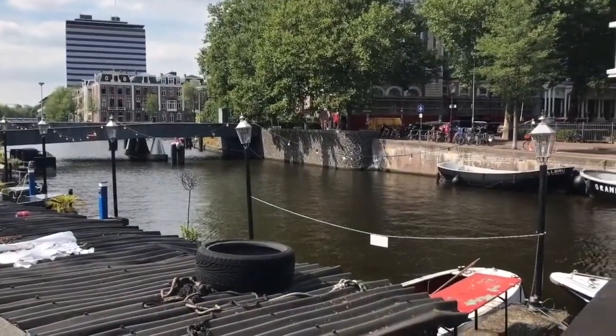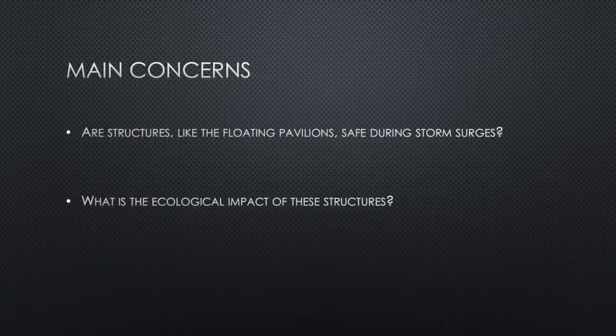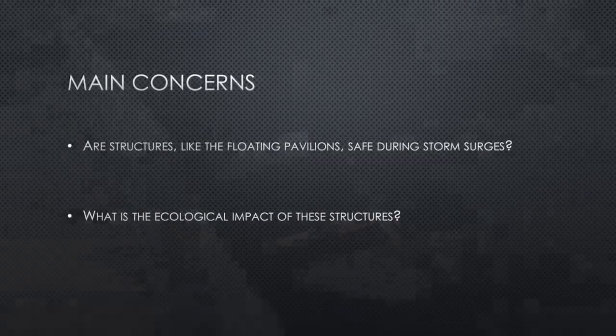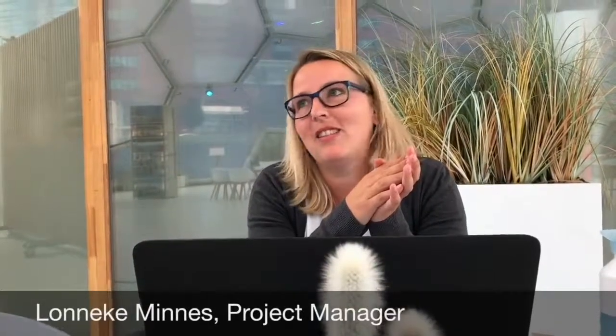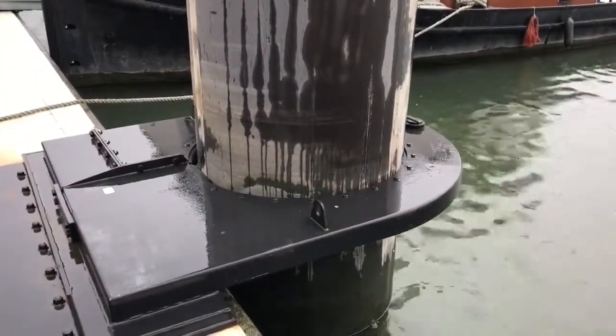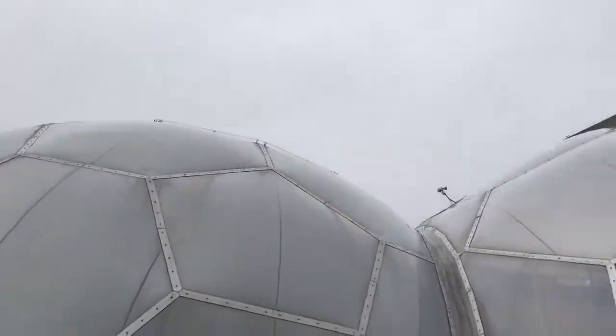Innovative solutions do have their critics, and the pavilions are no different. The two main concerns pertain to safety and environmental impact. Yeah, I've been here during storms, and it's no problem. You will just wiggle a little bit more, but that's it. Just floating a little bit different from any other day without a storm. And when the storm is very hard, sometimes the foil we are made of is just making some noise, but that's it.